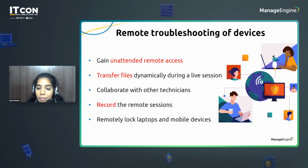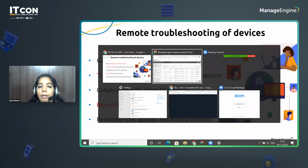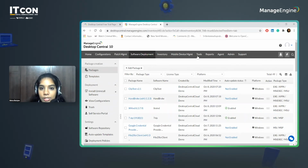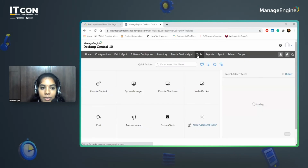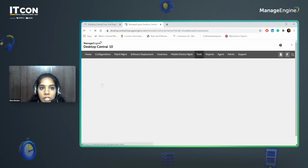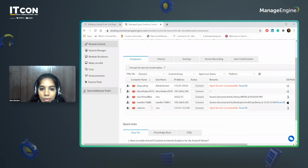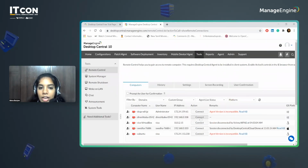Now, such capabilities are available in a complete UEM solution. From our ManageEngine's flagship endpoint management tool, which is Desktop Central, you have capabilities of remote troubleshooting, which means here you will have the list of devices available. So with one single click, you can automatically connect to the end user and take a remote session.